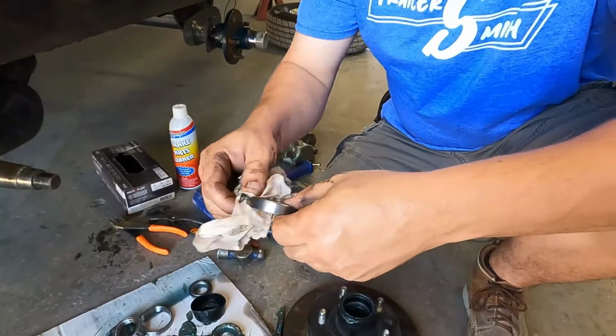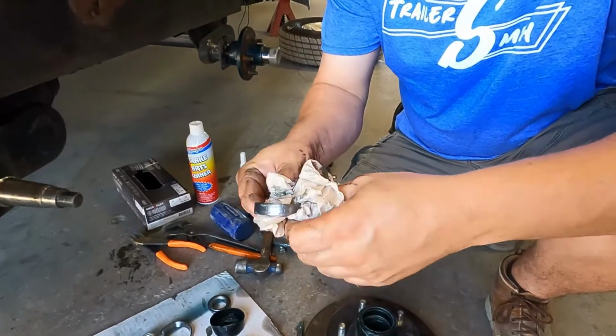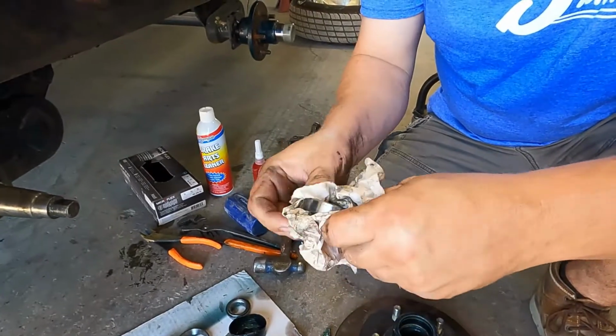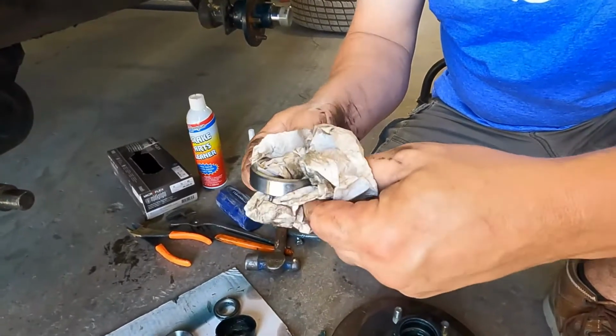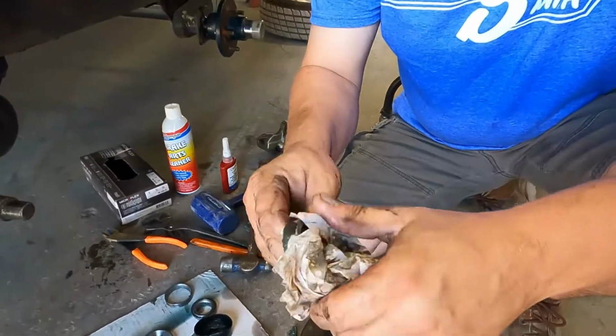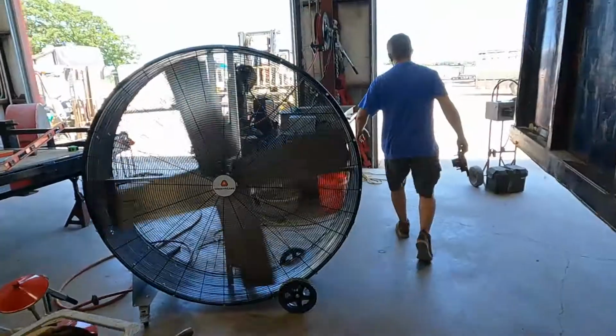You'll need to get the numbers off of them. In the boat trailer axle industry, many of them use the same bearing as the utility trailer world, but they do use a different race many times. This trailer does have a different race. So we're gonna slap this rotor in the parts washer.